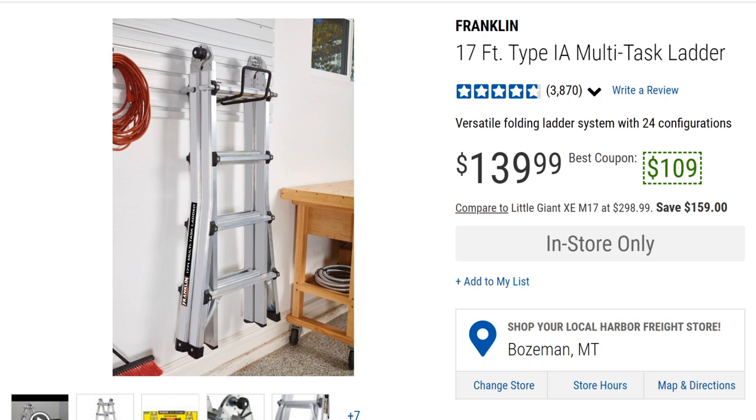I'll be honest, the reason I bought this over, say, the Little Giant or something like that is because it was on sale and in stock. Around here, there was limited stock on these sorts of ladders, and I actually had to wait a week for Harbor Freight to get them in stock. So anyway, we picked it up. We had a coupon there for $109, which takes the price down to something a lot more reasonable.